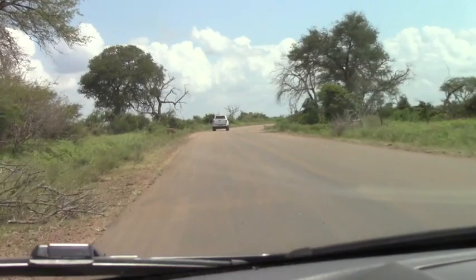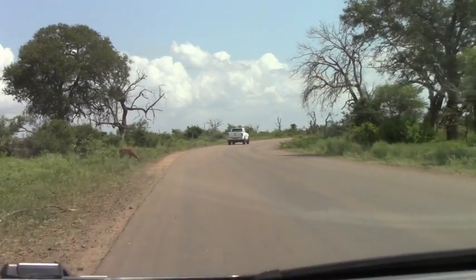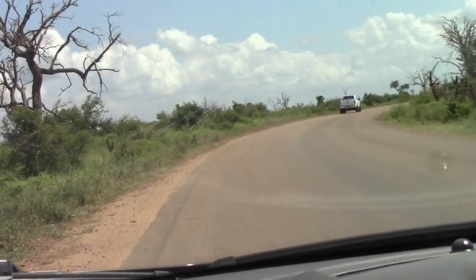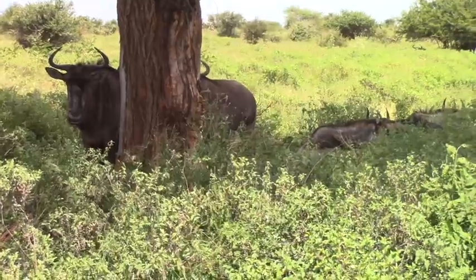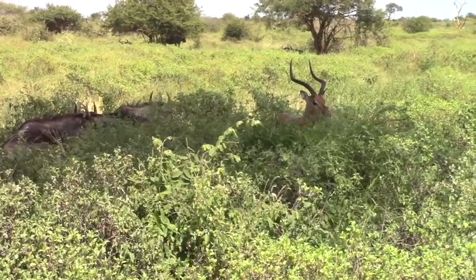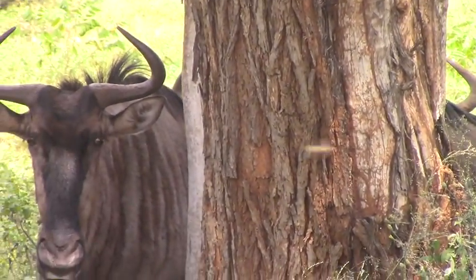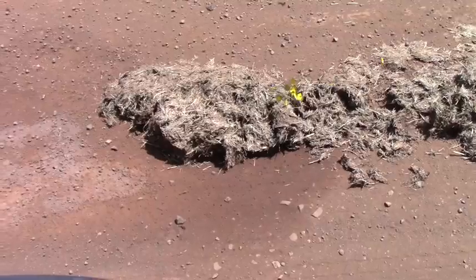We're back on the tar road again after 3 days over at Biamiti, and it's really quite nice. We're on the road between Crocodile Bridge and Lower Sabi. A lot of game along the road here. Canoe, and a nice male antelope, impala. They're all antelope, but that one specifically is an impala. Butterflies that really like the elephant poo.